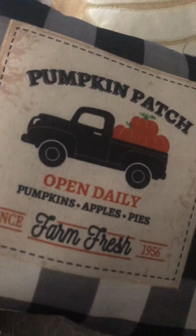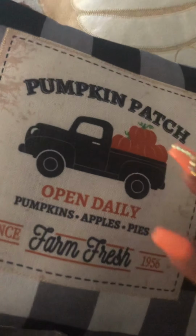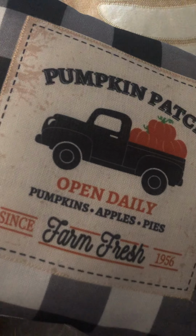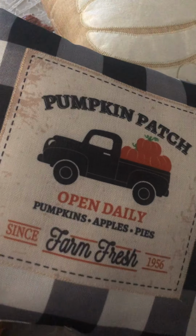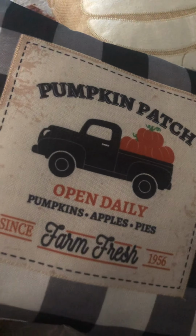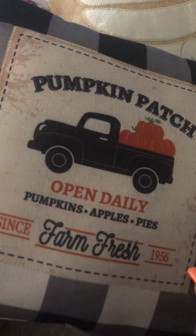I have this one. It's so cute because this truck motif is in style for this fall. It's the in thing to have that pumpkin patch truck. I got this from Walmart, of course. Both are $10.97 in the pack. This one says open daily, pumpkins, apples, pies, farmer fresh 1956.